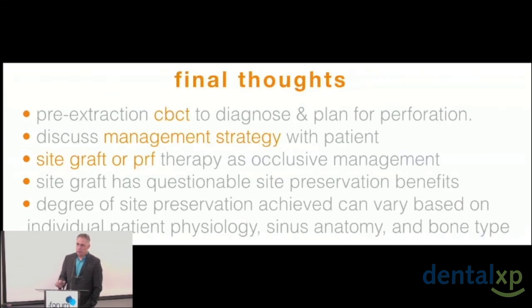So if we put our total thoughts together in terms of how to manage extraction sites with sinus perforation, just to review, first, I think it's important to recommend and have a pre-extraction cone beam CT scan, again, to help us diagnose, to help us plan for the perforation, to help us have a frank discussion with the patient and prepare them for this experience, and not have situations where we have a surprise finding of the perforation, and all of a sudden the need to manage it with grafting. And of course, that'll be much better for the management strategy with the patient.